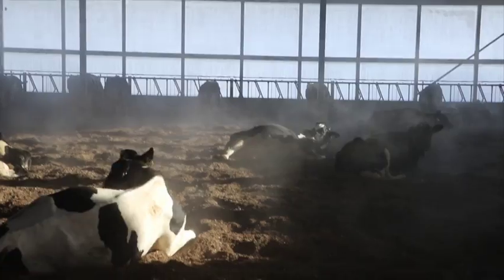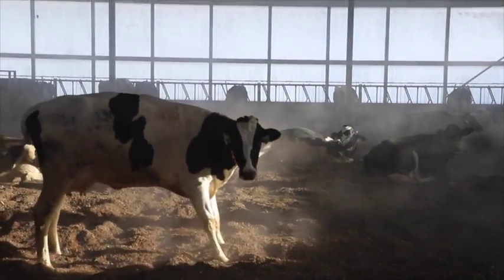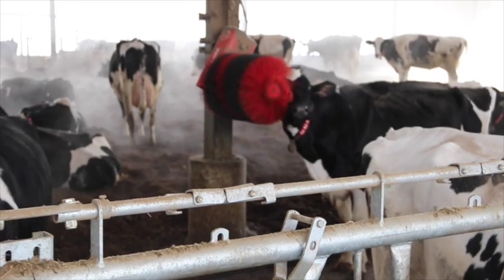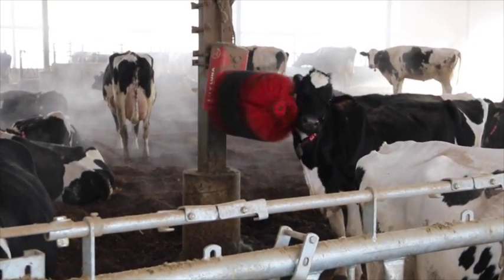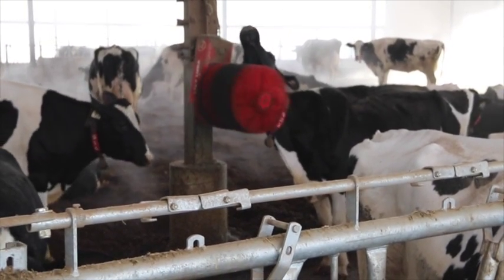We think the cows are healthier. They're moving. They don't get crippled up near as bad, and a lot of those things. We like what we see, and it's been a training process for us as well as the cows.